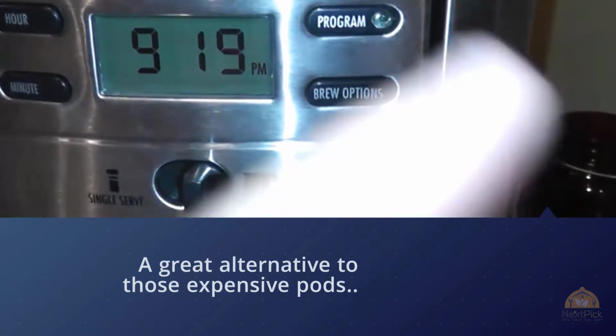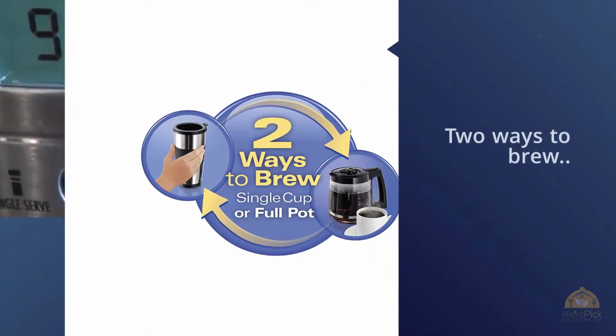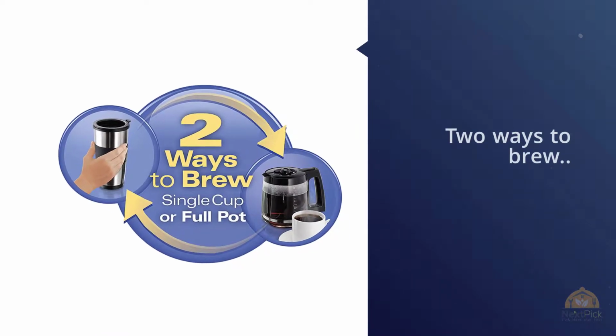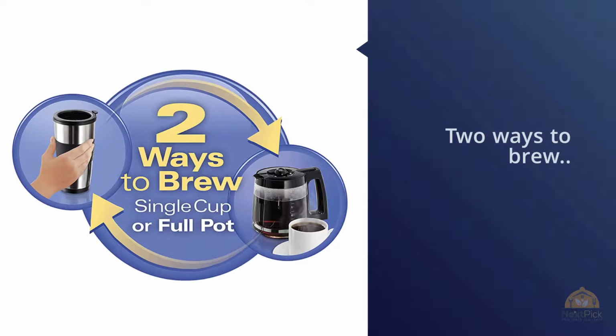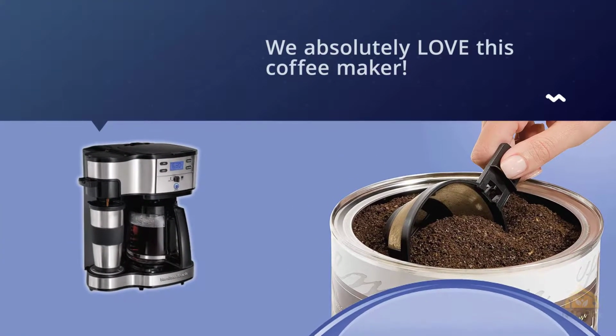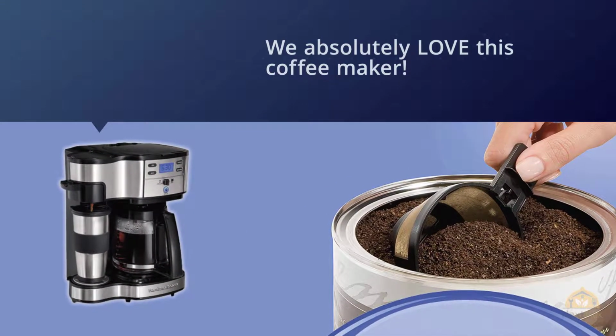One who describes themselves as living in a household of avid coffee drinkers sums it up. "We absolutely love this coffee maker. Simple, functional, cost-effective, affordable, easy to clean, durable, and makes an excellent cup of coffee."